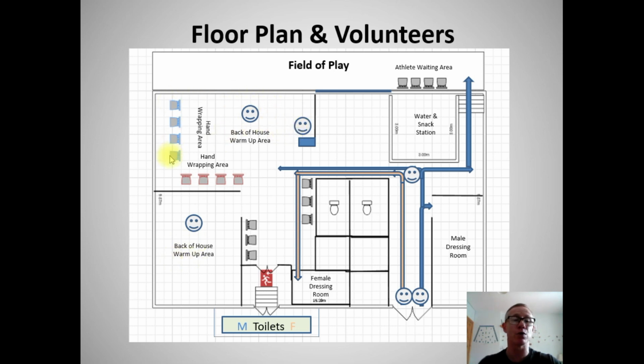Now this area was actually quite small, so we could only facilitate comfortably 4 athletes. Okay, so remember there was only one boxing ring, but we could only facilitate bouts 1, 2, 3, and 4. So that was 4 boxers from red corner, 4 boxers from blue corner, and 3 coaches per man or woman. Okay, so that's a really small place to warm up in.